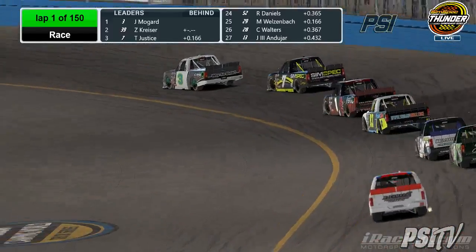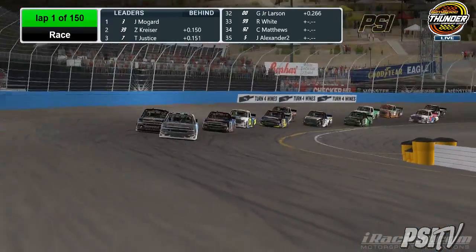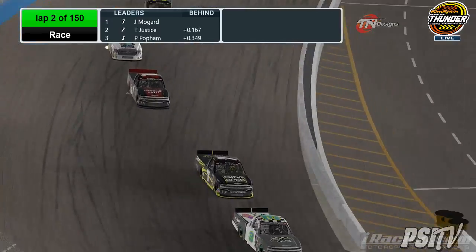Tyler Justice right on Jared Mogart's bumper through turns 3 and 4. PJ Popham now following in 3rd place. Joe Burchett gets down into 4th. And Zachary Kreiser actually falls all the way down to 5th place by the end of lap 1, and he will try and gain some ground now on Joe Burchett.